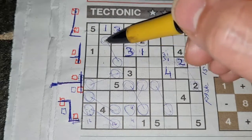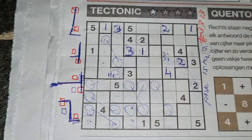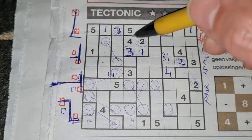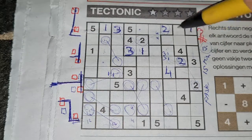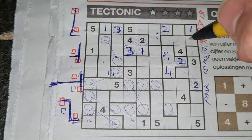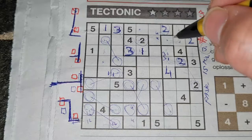These 3 boxes surround the 1, so this cannot be a 1. So the 1 could be here, could be there. This box cannot be a 4, so the 4 could be here, could be there. These 3 boxes surround the 2, so they cannot be a 2, so 1 box left for the 2 should be there. These 2 boxes cannot be a 1, so 1 box left for the 1 should be here.